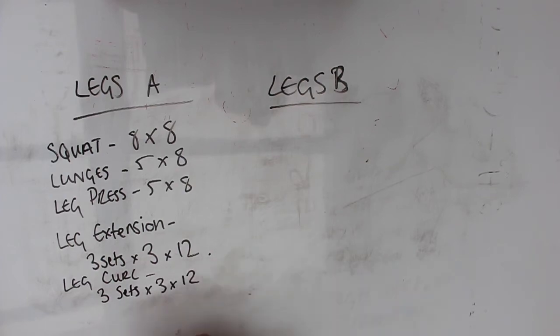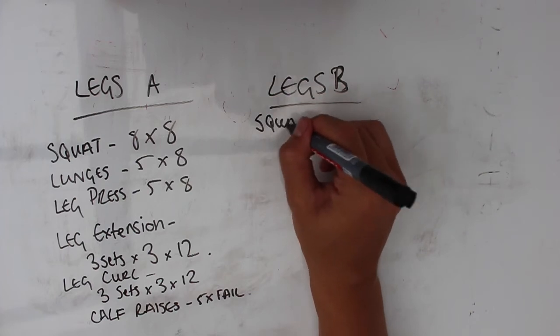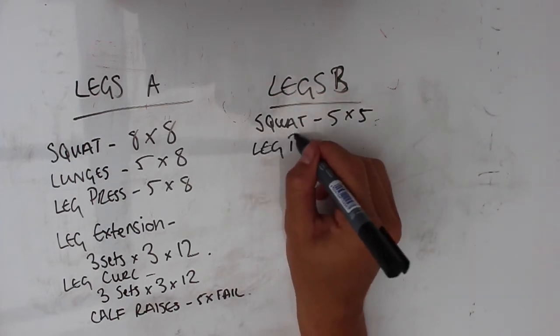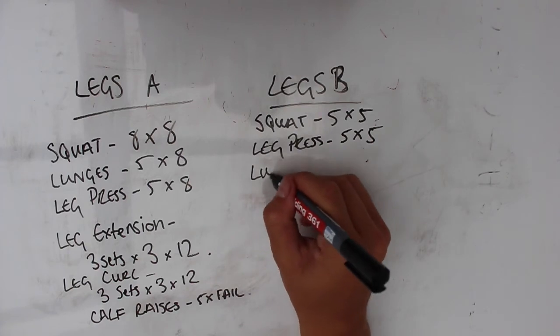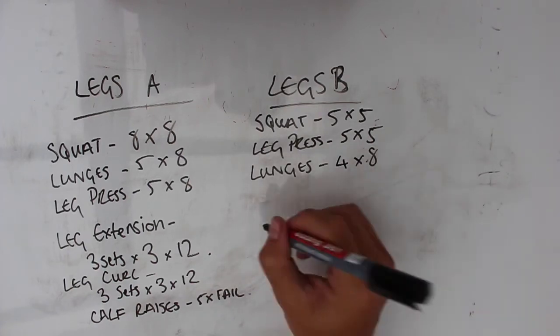Another important one is the calf raises, 5 sets till failure. Because I'm really trying to bring up my calves, I am going to be doing this on legs A, so the second day of the week, and on the fourth day of the week, and on the sixth. So that should be legs A, pull B and push B, so second, fourth and sixth day, so we can hit them 3 times a week and hopefully get them to grow.